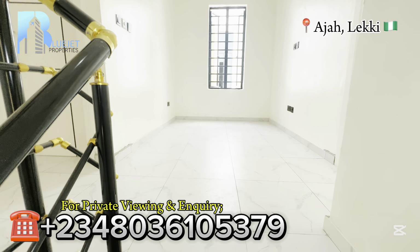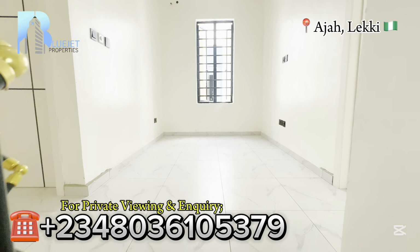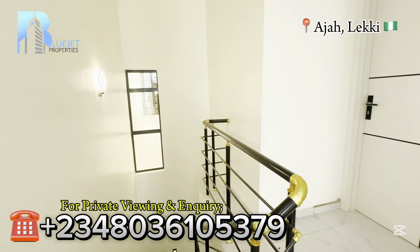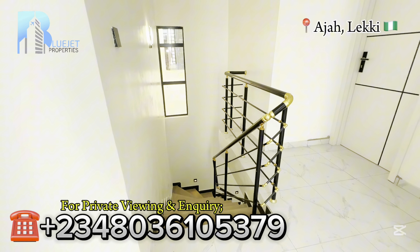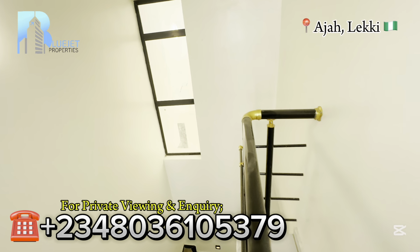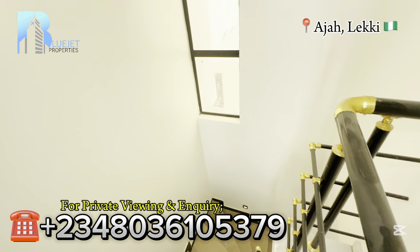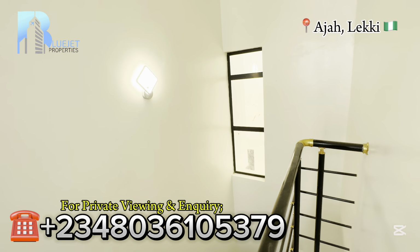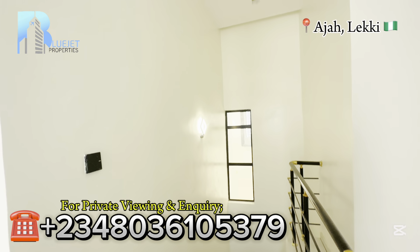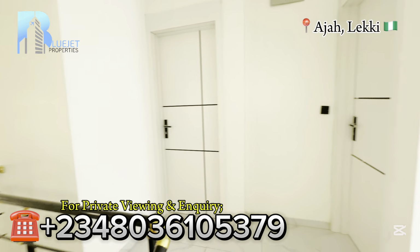So this is the family lounge. This right here is the family lounge. You can see it has one window. So see where we're coming from. That's the staircase. You come upstairs. And you can see you have a beautiful light just by the side here. That's for reflection. That window over there, you can't open it.